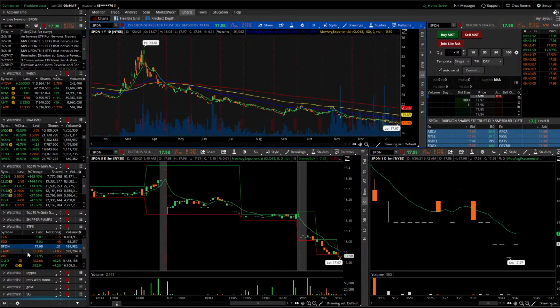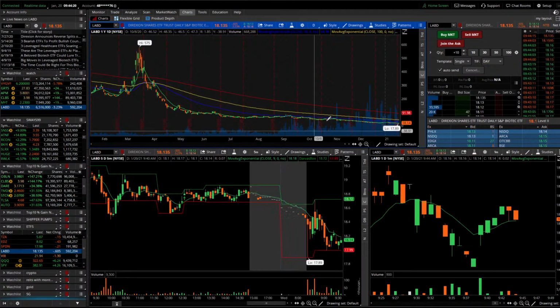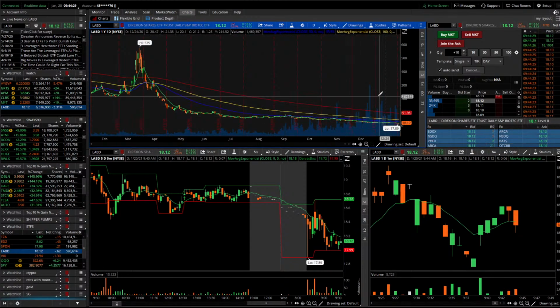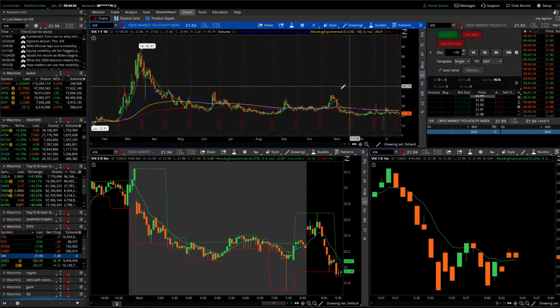Yeah, same thing, SPDN, LABD. So there's a lot of money being moved into inverse ETFs at the moment. So it's not just me thinking this. VIX is probably... Is VIX an ETN?